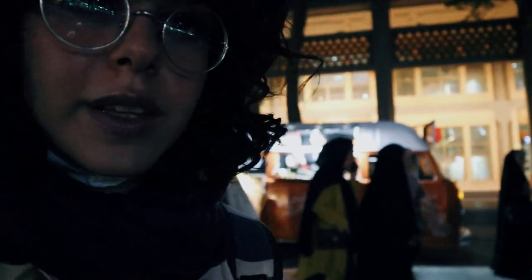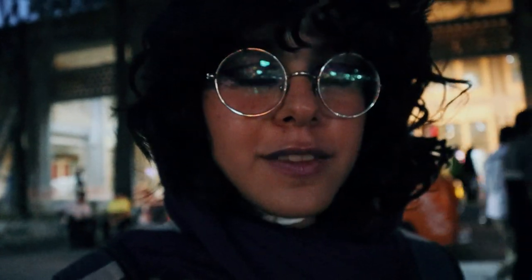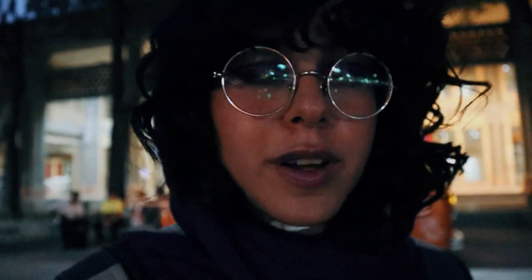So I'm gonna order some coffee, some takeaway coffee from this really cool van which serves coffee and stuff, because I really need some caffeine for now because I'm so very tired.